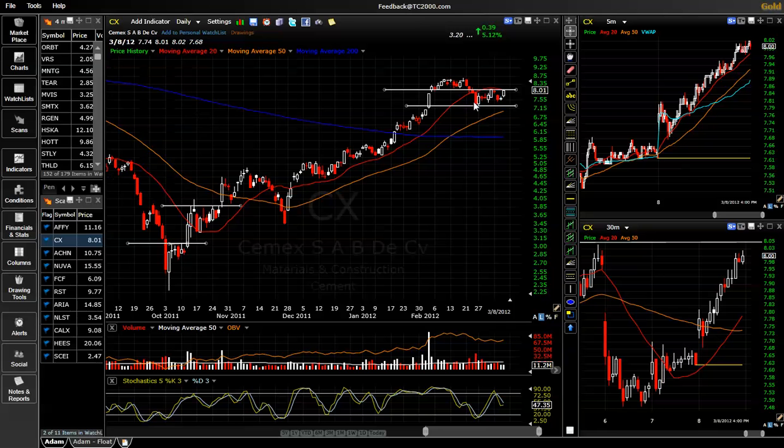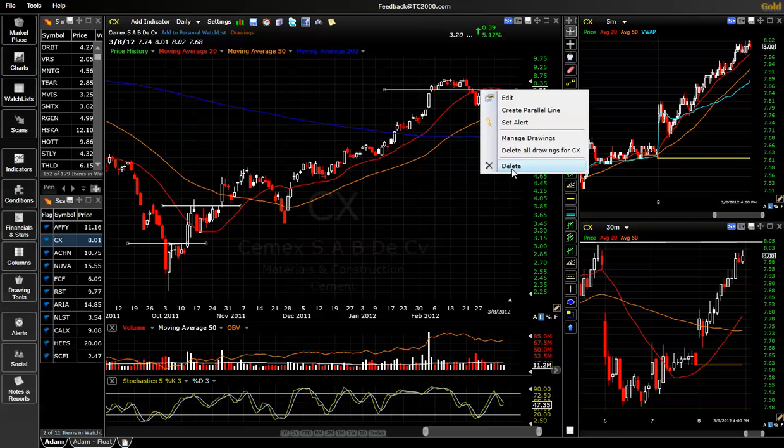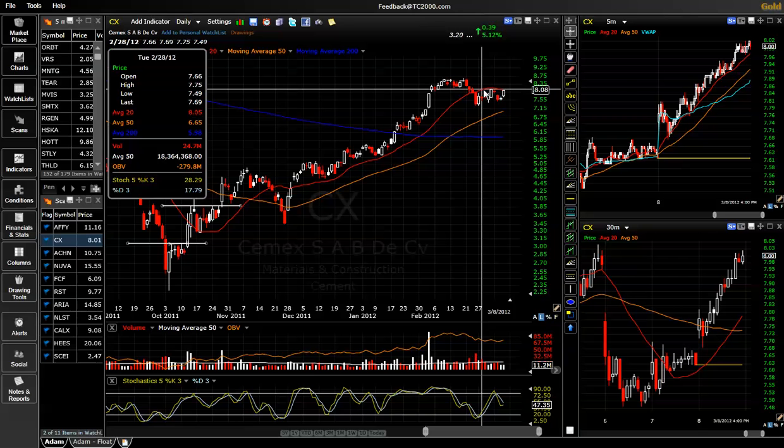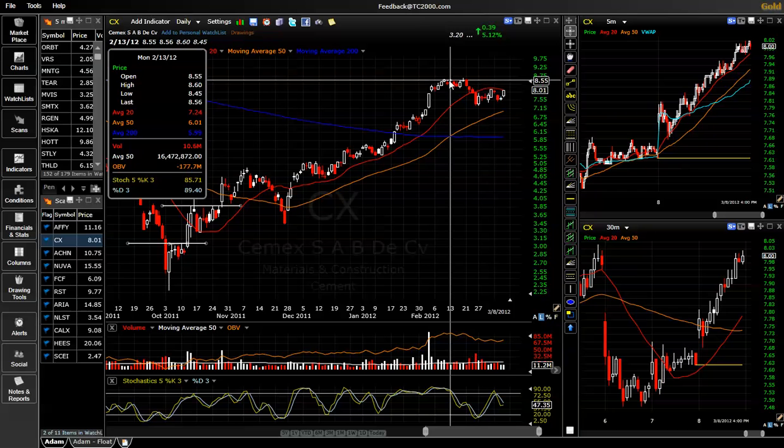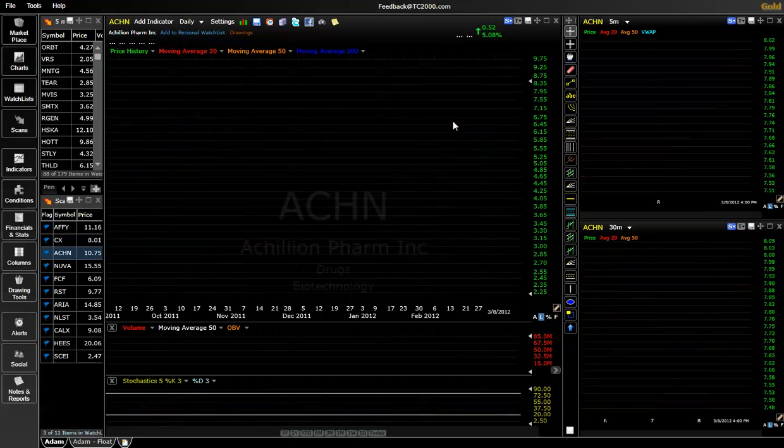CX, this is a slow mover, so don't get too excited about this one, but it's a good swing trade. Look for it to break over that 20-day moving average out of this 808 range. And then we could see at least a retest of these highs up here at the 870 level, maybe even a break above that. Low volume in this consolidation, which is always a good sign. So definitely a good swing trade to put on.